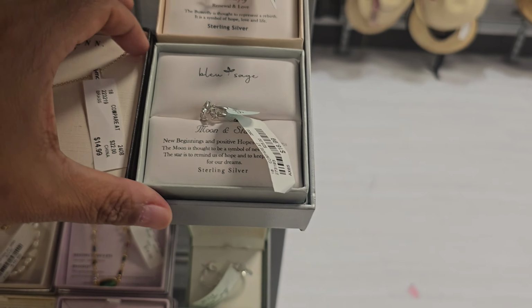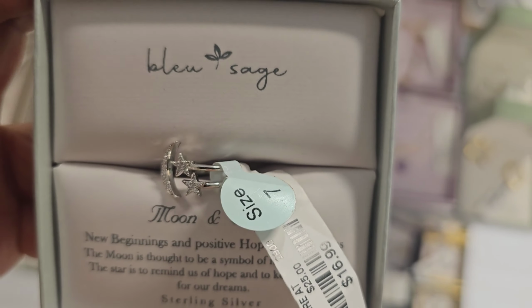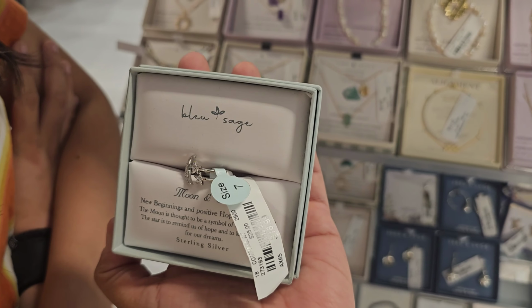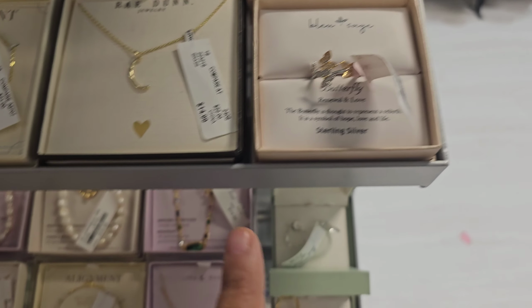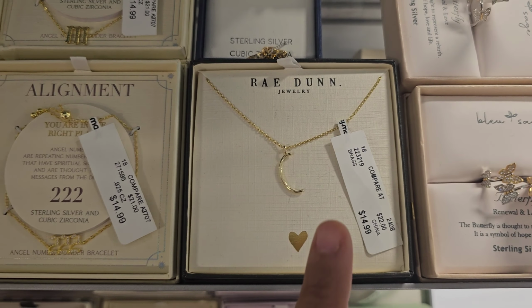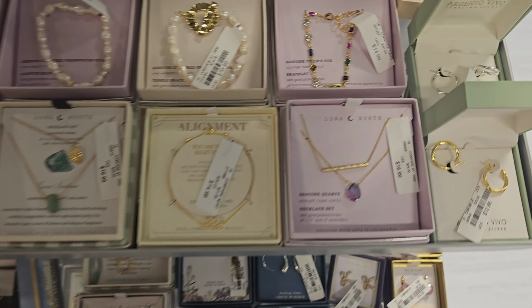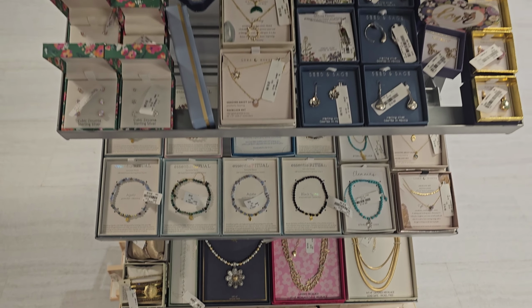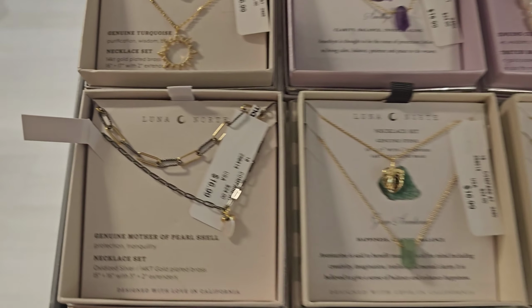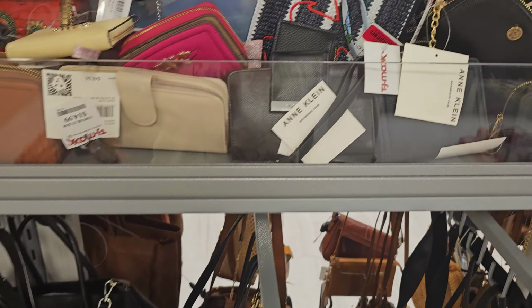Okay, this is cute. Look at this one. It's a size 7. What size are you? It's like a 4. $17, look, it's the moon. It's cool. Moon and stars. And this one's like a butterfly one. That's cute too. These are $15. Cute one, this pearl one. That's $15.